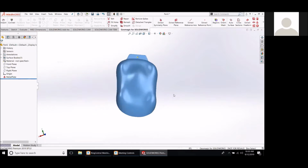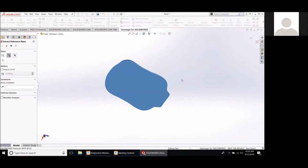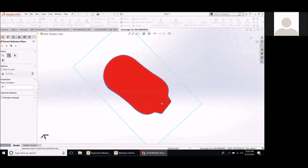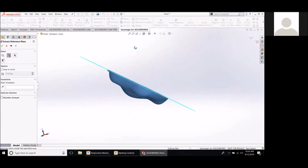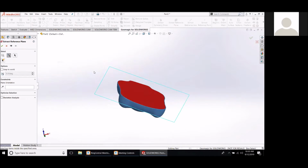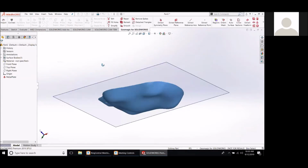My first plane is going to be on the bottom of this part. So I'm going to come up to the Geomagic for SolidWorks plugin, and I'm going to select Extract Reference Plane. Then all I need to do is select the bottom portion of it. It highlights red and gives me a preview of what the software is thinking I want. And in fact, that is what I want. So I'm going to go ahead and hit the OK option there, and that gives me a plane.